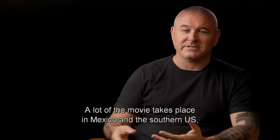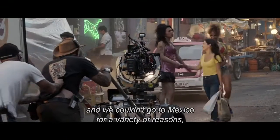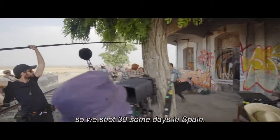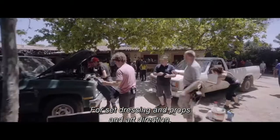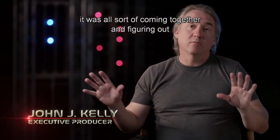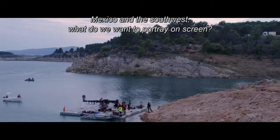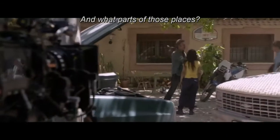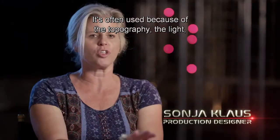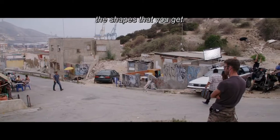A lot of the movie takes place in Mexico and the southern U.S., and we couldn't go to Mexico for a variety of reasons, so we shot 30-some days in Spain. For set dressing and props and art direction, it was all sort of coming together and figuring out what are the flavors of those locations that we're shooting in Mexico and the Southwest. What do we want to portray on the screen and what parts of those places? Spain is a very good double for Mexico. It's often used because of the topography, the light, the shapes that you get.